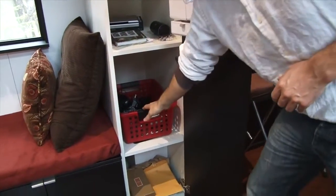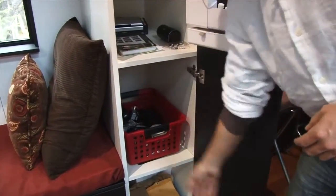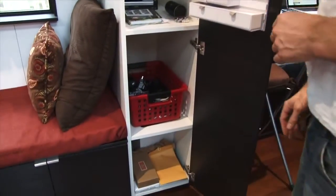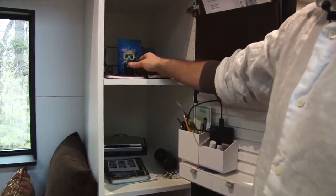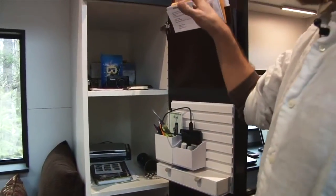We've got a little bit down here for the joys of the electronic age. Everything's wired these days still, so we've got all our wires there. Trying to keep them as organized as we can. Recycling on the bottom, and then more active storage up top here. Little books that we need to access, checkbooks, staplers, envelopes, things like that. You can see that there's still tons of room in here.